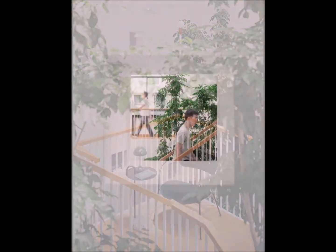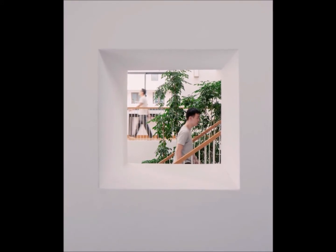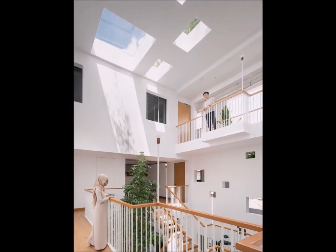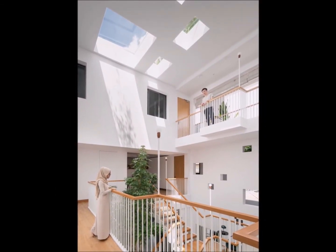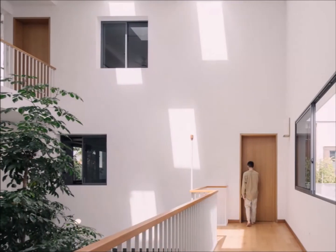Going against developmental pressure, we convinced the client not to maximize the built floor area but to focus on the quality of the space instead. The result is an unconventionally generous and grand indoor garden spanning 3 levels, and the intimate presence of greenery throughout the house.